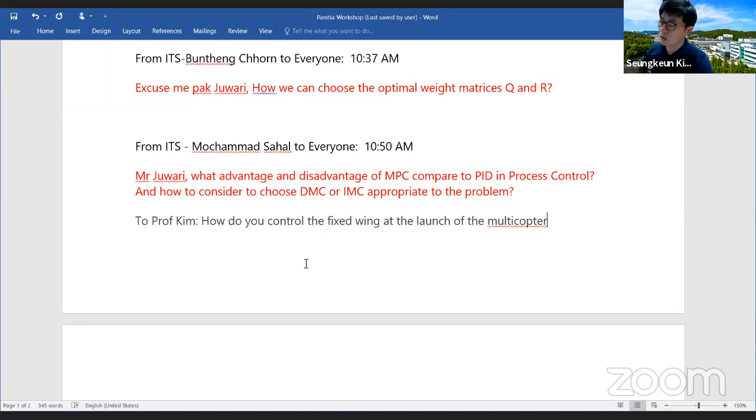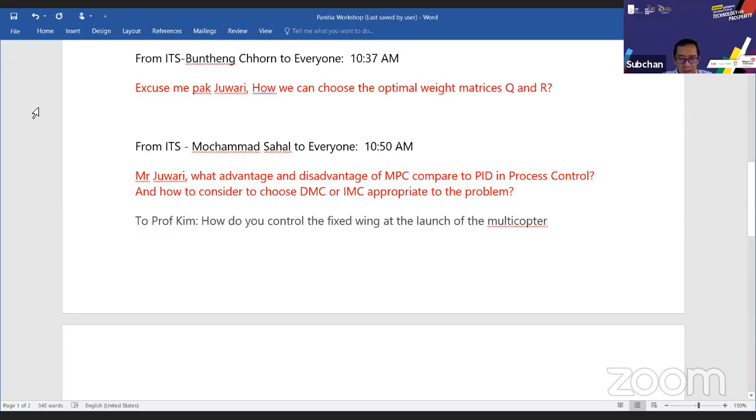Okay, that is simple. Actually, we are intentionally controlling the fixed wing UAV to go up in the altitude channel, just like a ramp input, going up slowly to higher and higher altitude. When that mode is activated, we activate the in-flight launch of the multicopter. So they are doing just the altitude increasing mode. There is no special control mode. So it is the altitude rate keeping mode, autonomous at that time, just keeping the altitude.